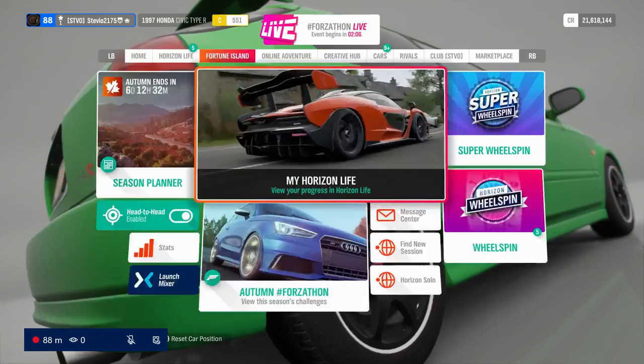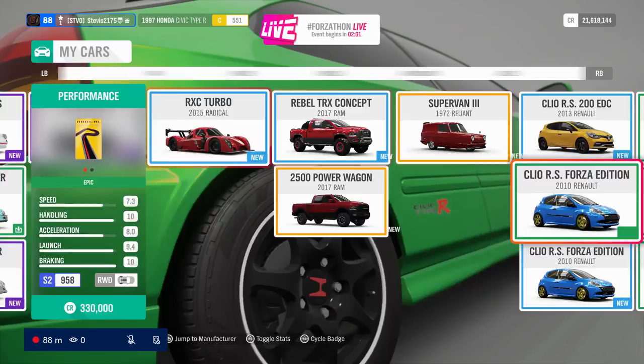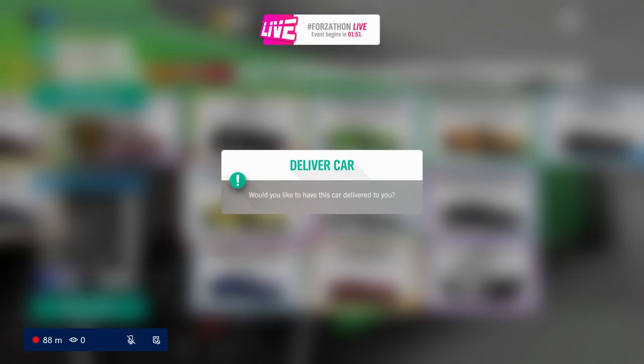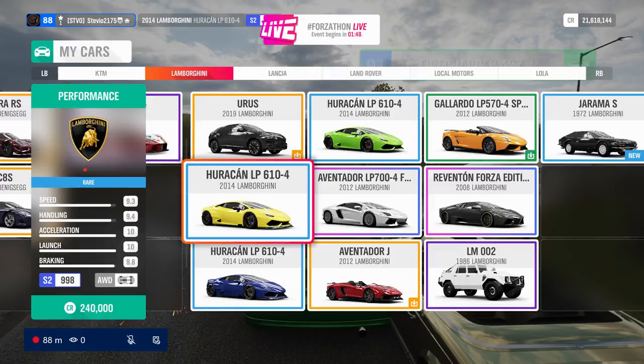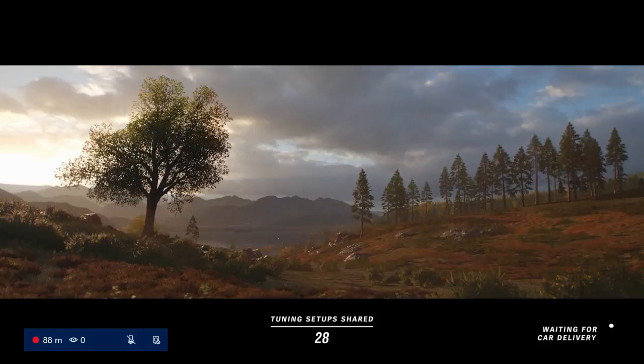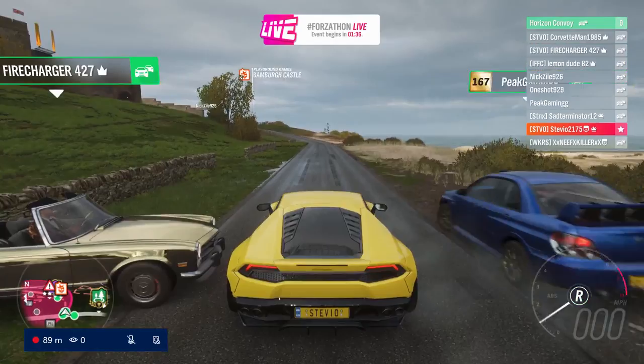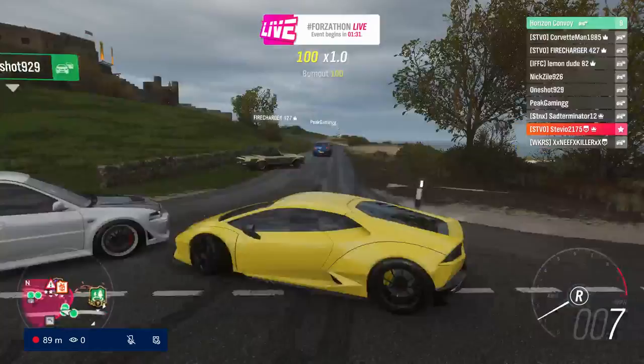For now, I'm getting back in my Forzathon Live car. My Lamborghini Huracan. I gotta tune up the Mosler sometime. Everybody loves that thing. See what it's all about. You know what I'll probably do for these cruises, since a lot of people seem to have requests? I'll pick five of my favorite ideas, and then I'll make a poll on my community tab, and we'll have a little voting going on. I think that's the only fair way to do it.